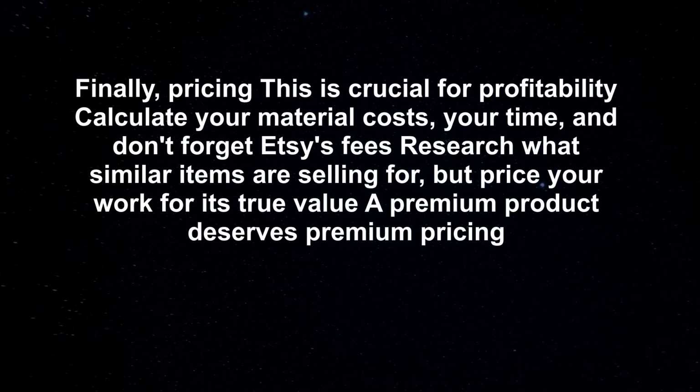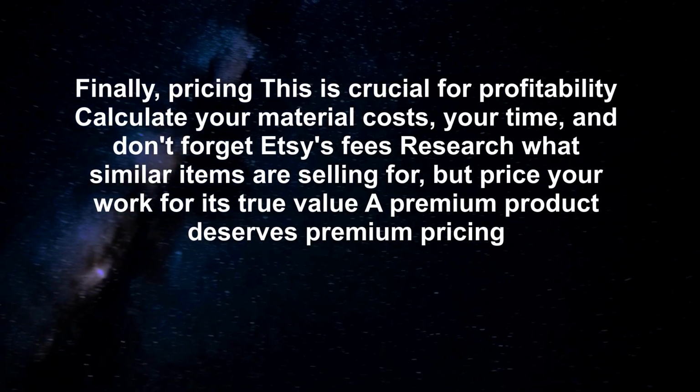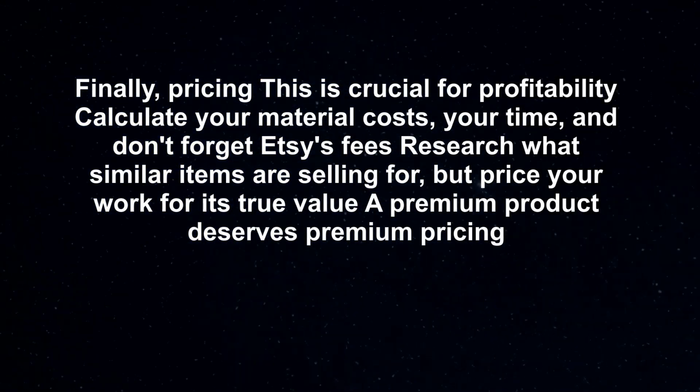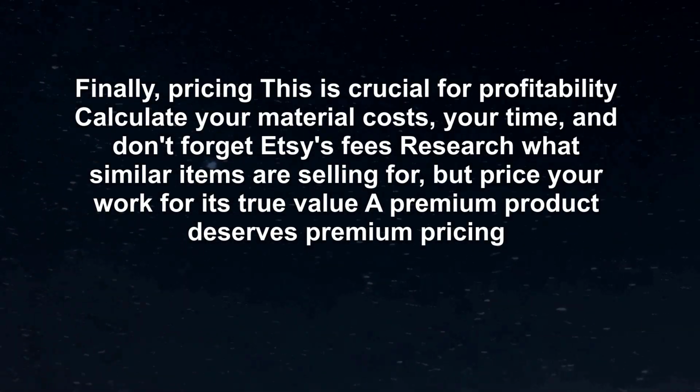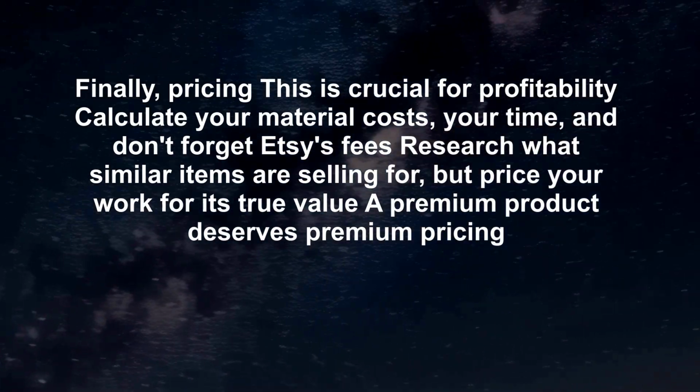Finally, pricing. This is crucial for profitability. Calculate your material costs, your time, and don't forget Etsy's fees. Research what similar items are selling for, but price your work for its true value. A premium product deserves premium pricing.